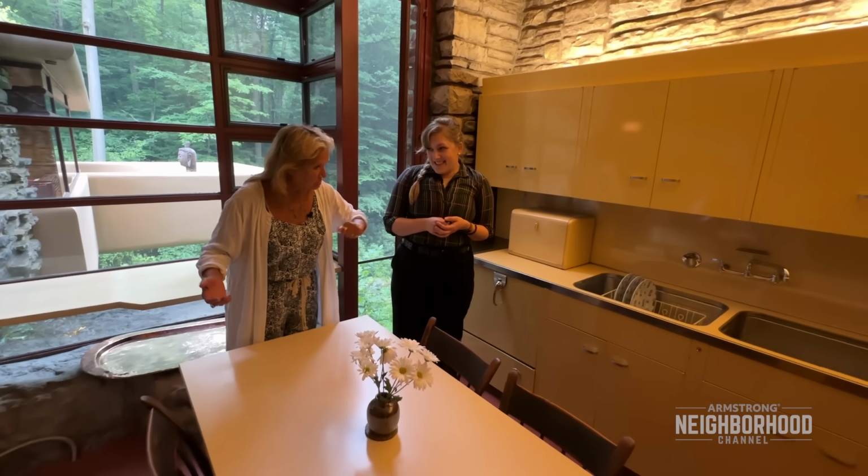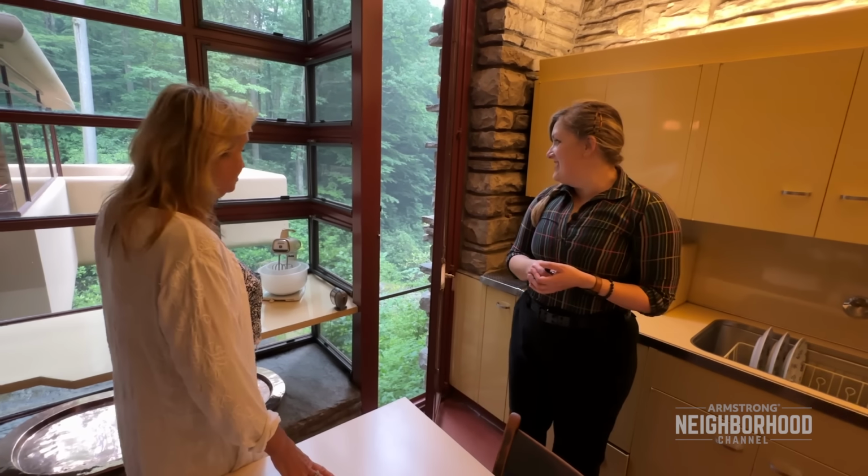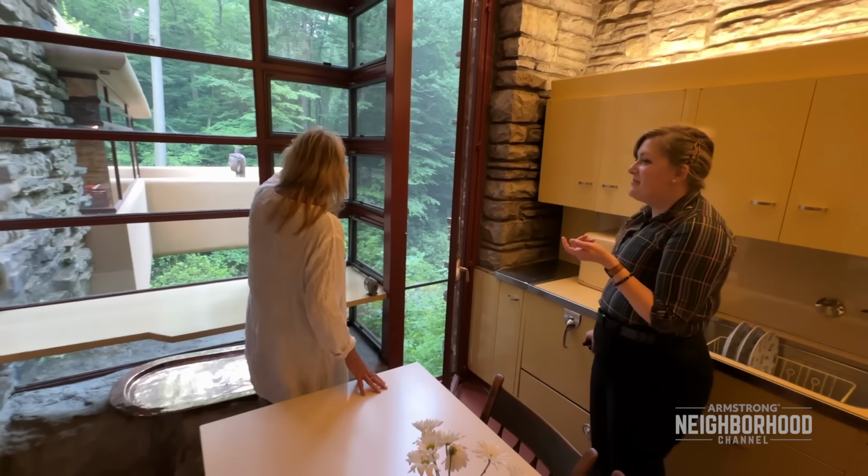Come in and cook or do your dishes or whatever. But then you can still sit here and you have a fabulous view. And I love how these all open up. You can hear a little bit from the screens, and these are all screened as well.